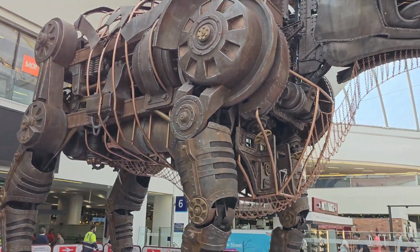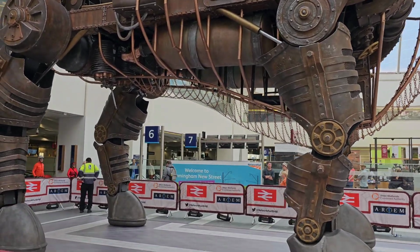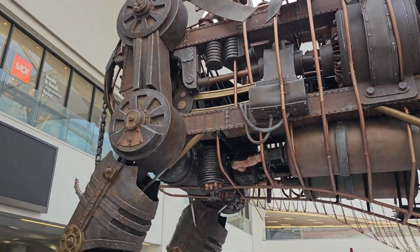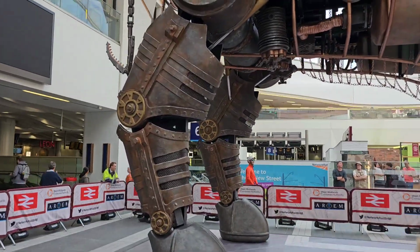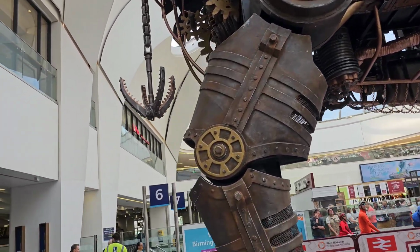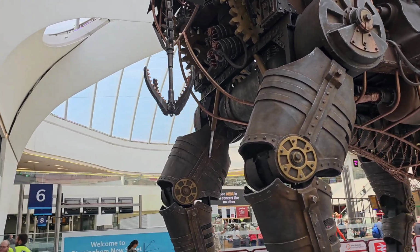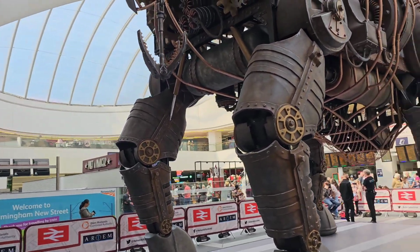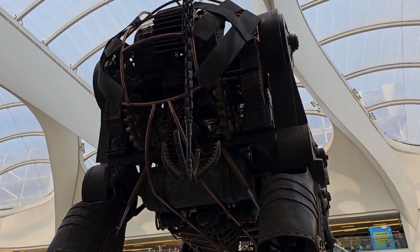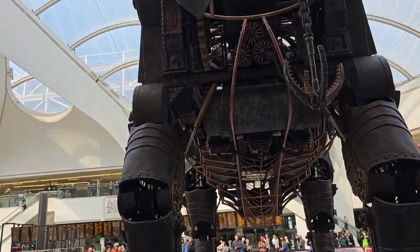And this Ozzy is absolutely huge, guys. It must be at least 20 to 30 feet high. Made up of possibly all scrap metal. And I just love his tail. Some kind of grappling hook or anchor of some sort. Wander around the back. They've built a plinth especially for him.